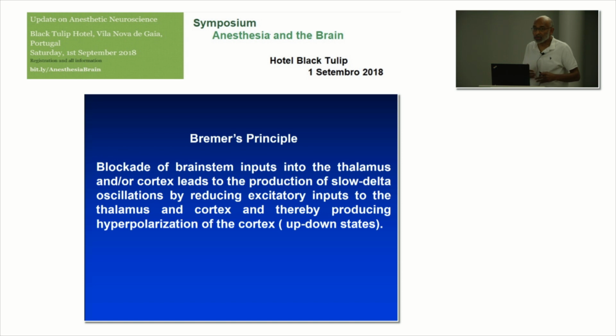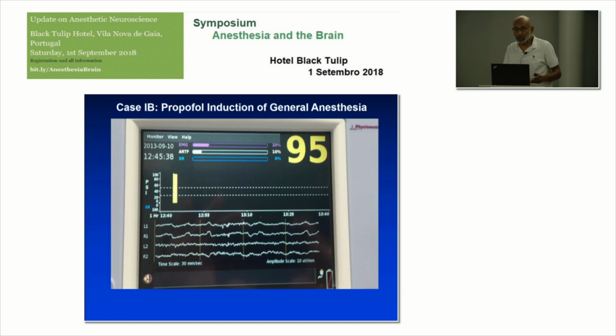Now this is, I mean, Bearnaise didn't say all this back in 1935, but this is putting it in today's context and thinking a little bit about what's known about how slow oscillations are generated and the neurophysiology there, all right? But before we go any deeper into this, now I just want to go to the OR for a second, all right? So this is a video I like to use because it illustrates just how powerful the anesthetic effects are. So this is a lady I took care of.